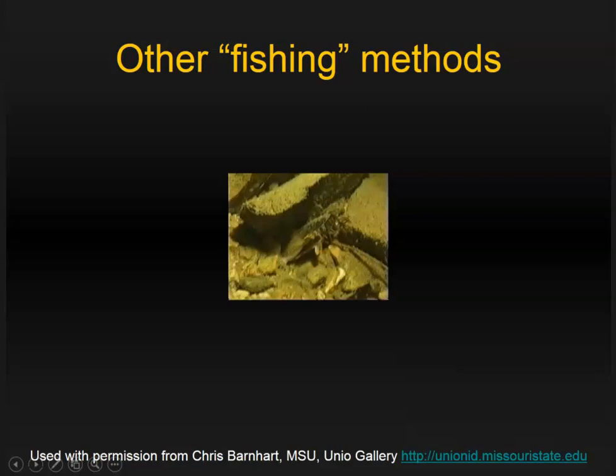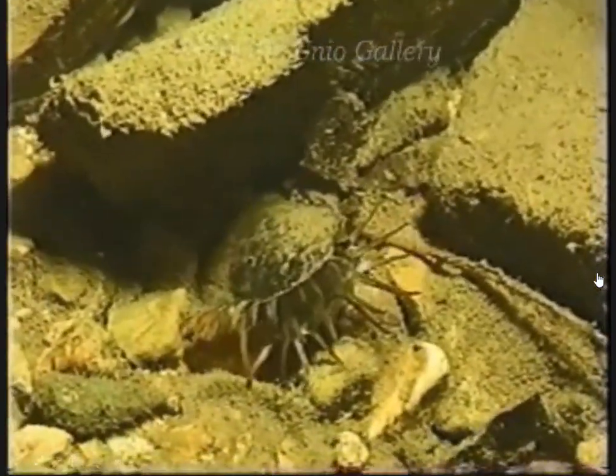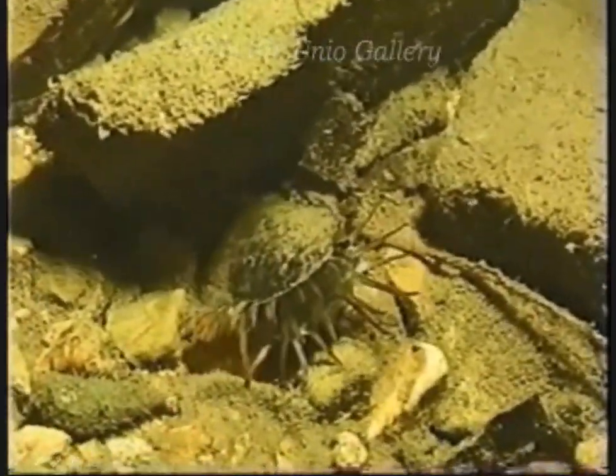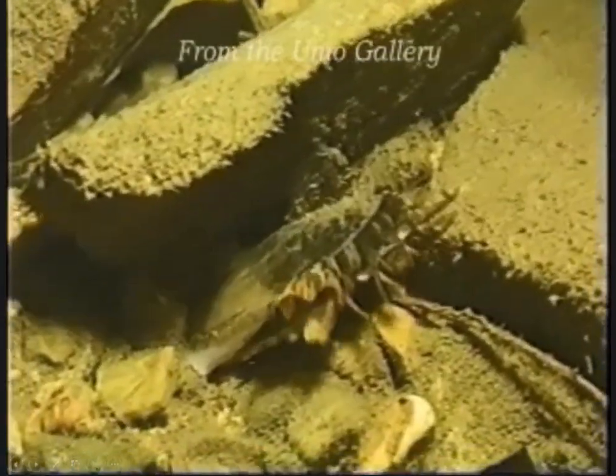Now, there are still other adaptations that other mussels have developed in this game of fishing. Can you guess what type of bait animal this mussel is trying to mimic with its lure? Any guesses? Does it kind of look like a crayfish? Possibly. There's also an insect larva called a hellgrammite, which this one is also imitating. Perfect example of a bait, something that would entice a bigger fish to eat it.